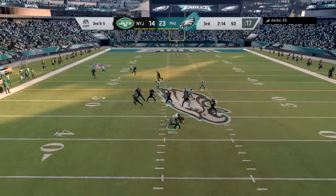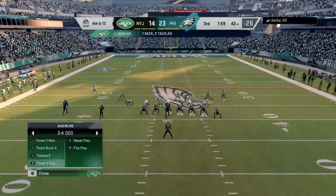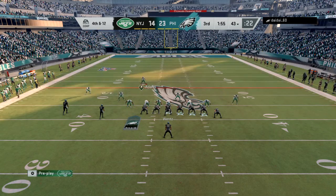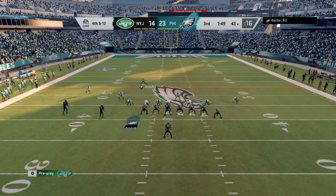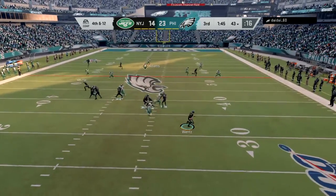From midfield, here's Wentz. Rush coming, and he's taken down. Jordan Jenkins with a big-time sack on 3rd down. It's a loss of 7. Here we go on 4th down with Wentz.